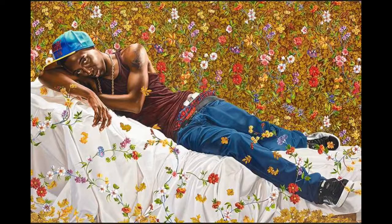So this is quite a large piece. I would guess it's probably like 8 feet high, roughly 14 feet wide. So it's a very dominating piece. And it's awesome to see these in person because the amount of detail, the realism that Kehinde gets out of his portraits are amazing, as well as the amount of detail and the decorative backgrounds with the flowers.